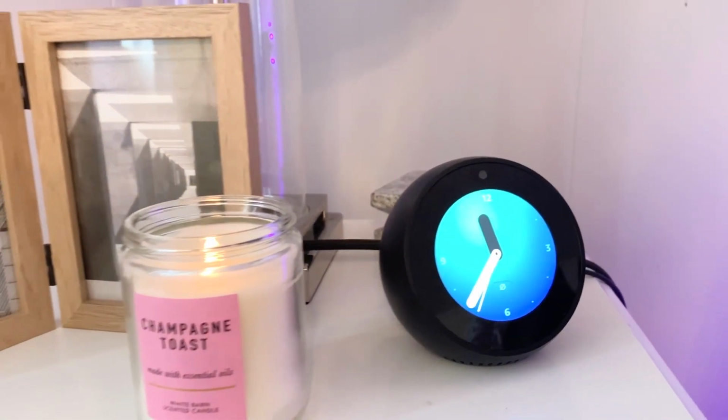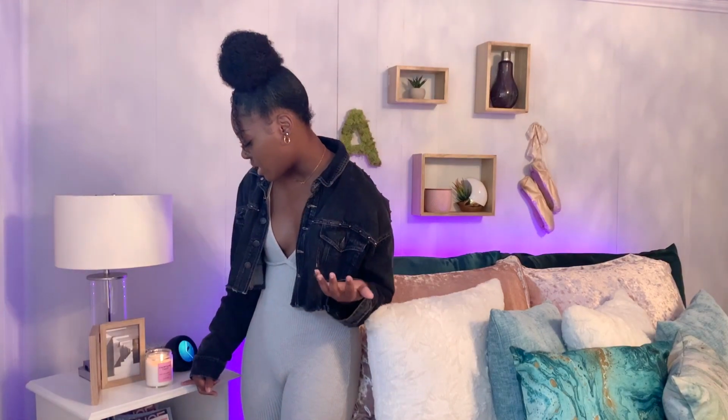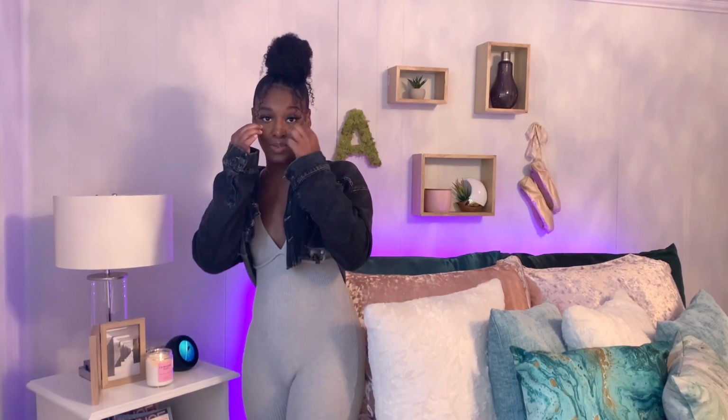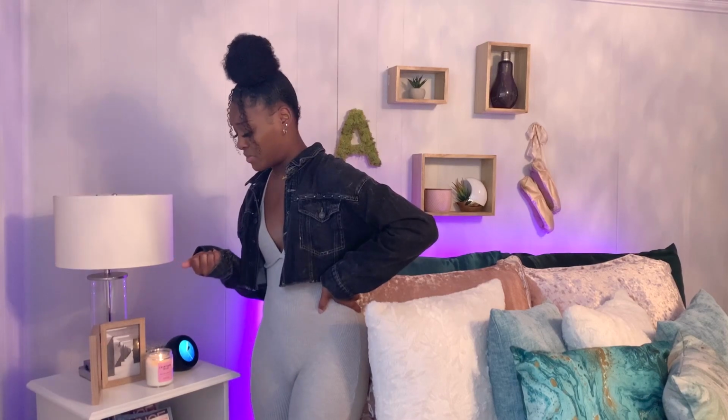And then I have this little candle. I always have candles in my room. Usually I have coordinating scents, but this one is one of the Bed Bath & Beyond. No, psych. What is it called? Bed Bath & Body Works. It is a Bed Bath & Body Works candle, and it's the champagne toast one. It smells so good. Fun fact, I only buy candles if they match the theme and the color scheme of my room. Then I just have this picture frame that is really hot.